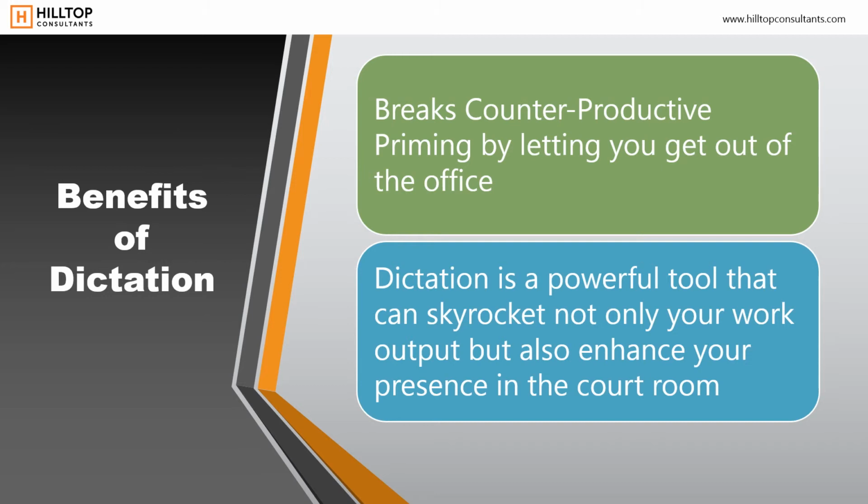When you're able to get up from your desk and walk around, it gives your brain new stimuli, and it gets you out of that already primed location. In addition, you can go all the way out and do double duty, where now I'm going on a 30-minute walk while I'm still dictating my brief.